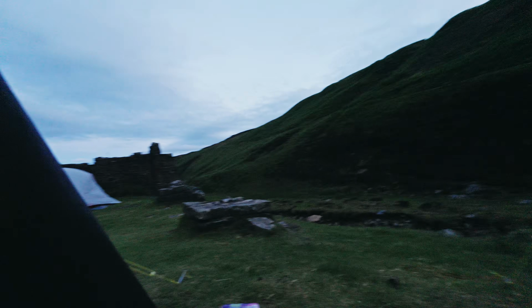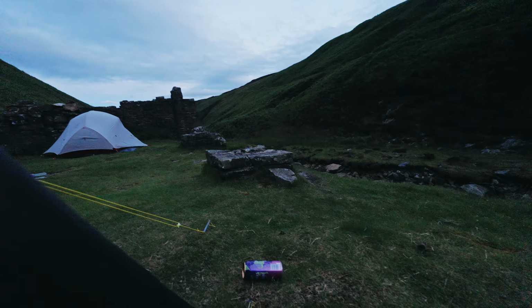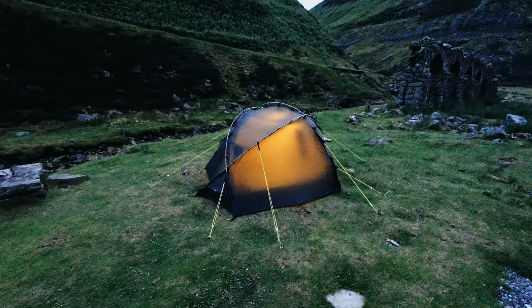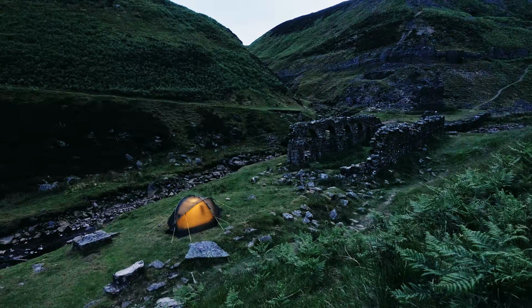So before all the midges come here, I'll show you outside. You can see it's still completely bright outside. But it's definitely starting to brood. It's definitely getting cold now.